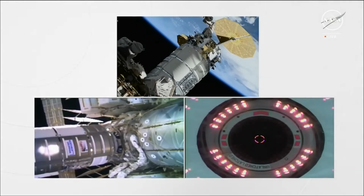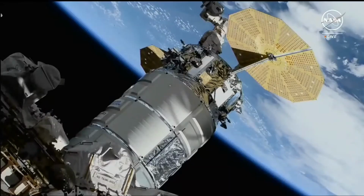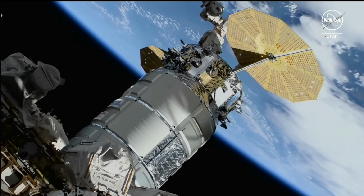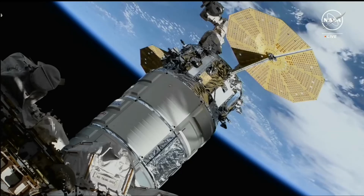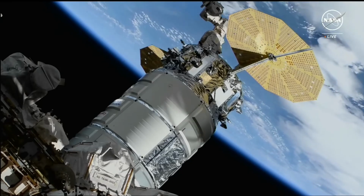We are referring to this installation as a berthing because we are joining two spacecraft vehicles. It's a different interface than docking. This common berthing mechanism on the International Space Station, the opening is a lot wider, so it can take larger payloads. This is a similar process to how the International Space Station was mated together.